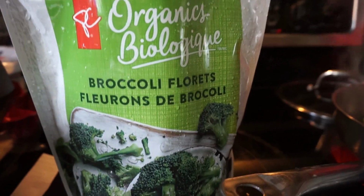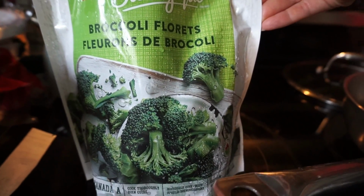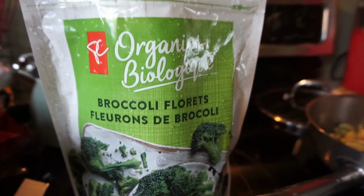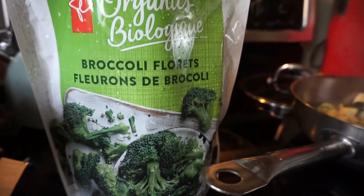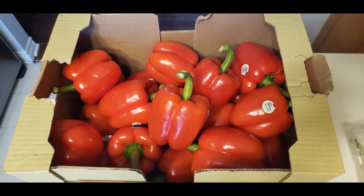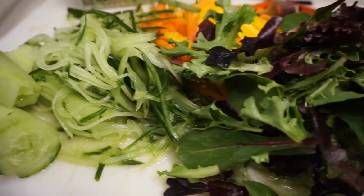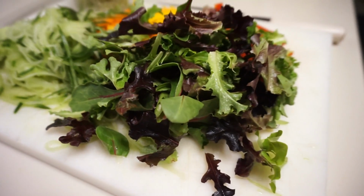So we also are using frozen veggies whenever we need to or want to. So we have broccoli florets here, and yeah, don't feel bad about buying anything frozen because they are very, very nutritious. So just buy whatever you can. And here I have bulk red peppers that I'm using, and yeah, we just buy whatever is available to us.